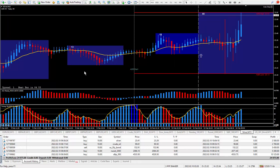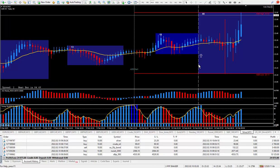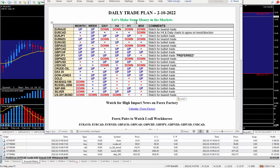Now right at this line right here at 6 o'clock in the morning New York time, I'm in front of the computer between 6 and 7 doing my daily trade plan. Now we can take a look at that plan right here, my daily trade plan for February the 10th. You can put this on pause and you will be able to see that every one of these turn out to be winners.